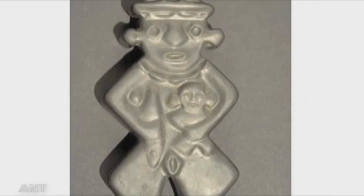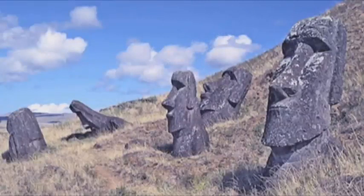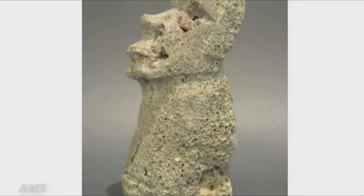This is again one piece from Colombia, Lyddite. On the front side you see the mother holding the baby, and on the back side you see the man with armor, most probably for hunting. This stone figurine was found in Colombia. It looks exactly like the Moai statues from Easter Island, but it is only about 30 centimeters in size.